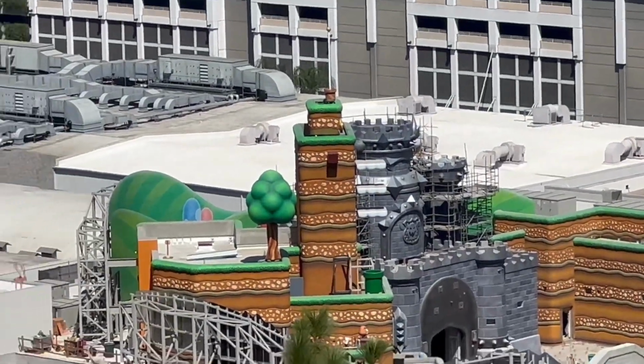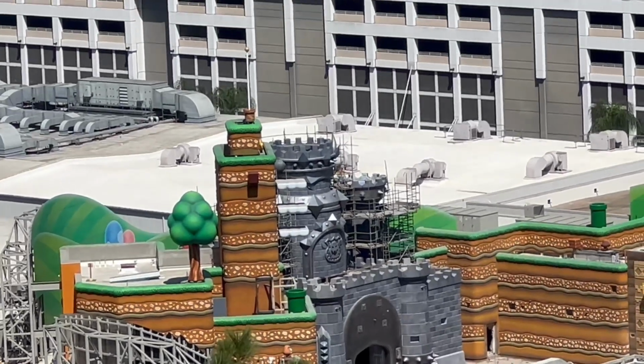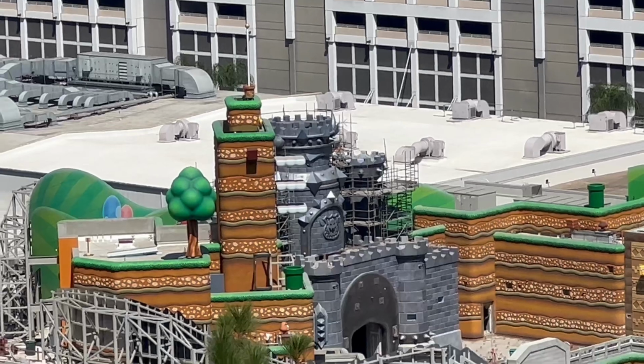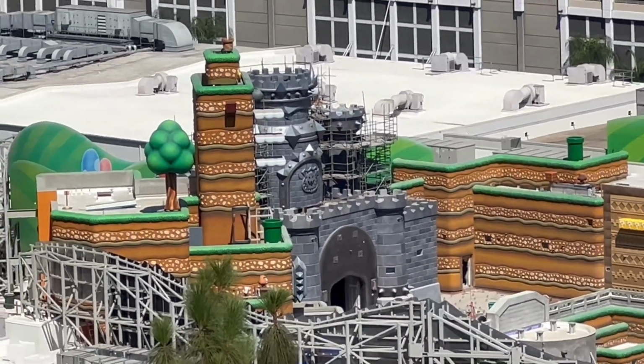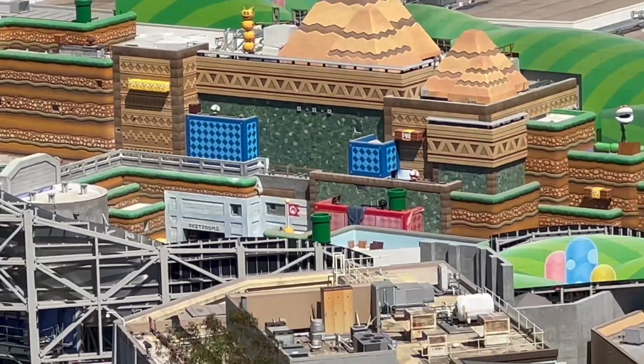Back to the upper lot, and we can see a guy working on what looks like the electrical boxes for those 3 coins. See if they start moving around while I'm still up here. But Wrestling Land is looking fantastic.